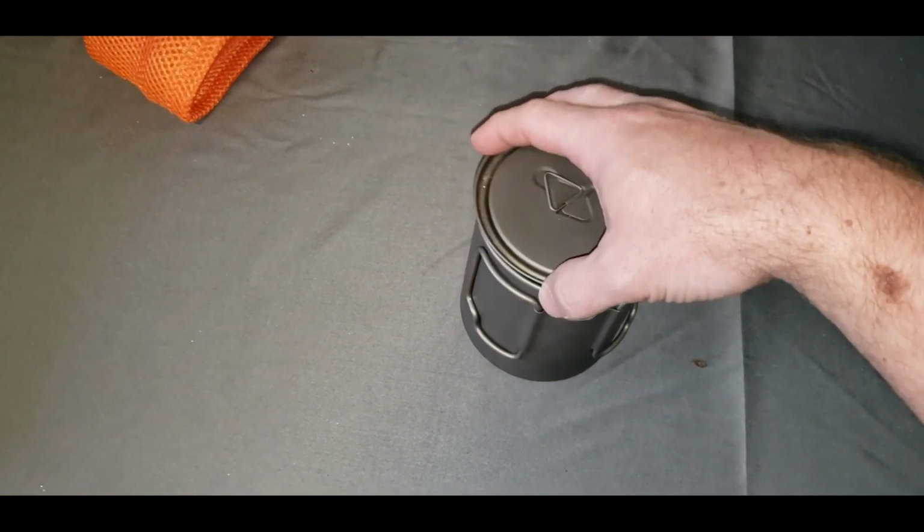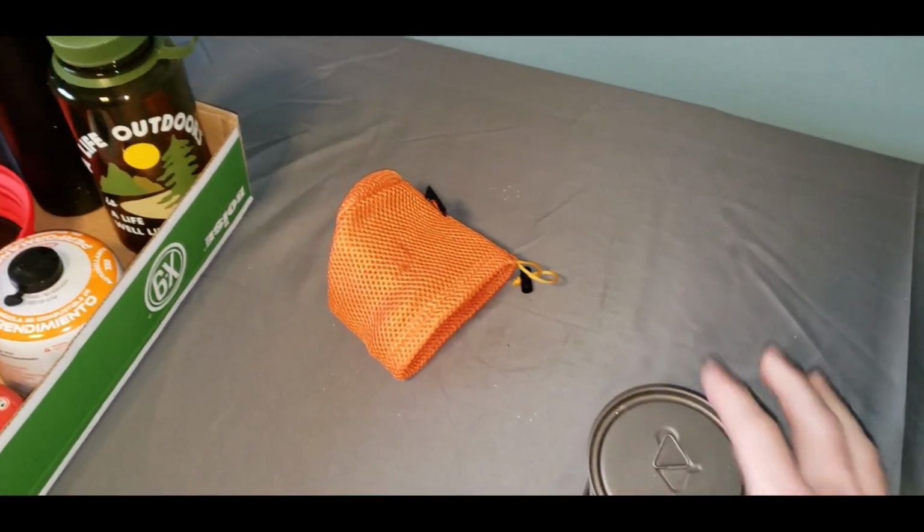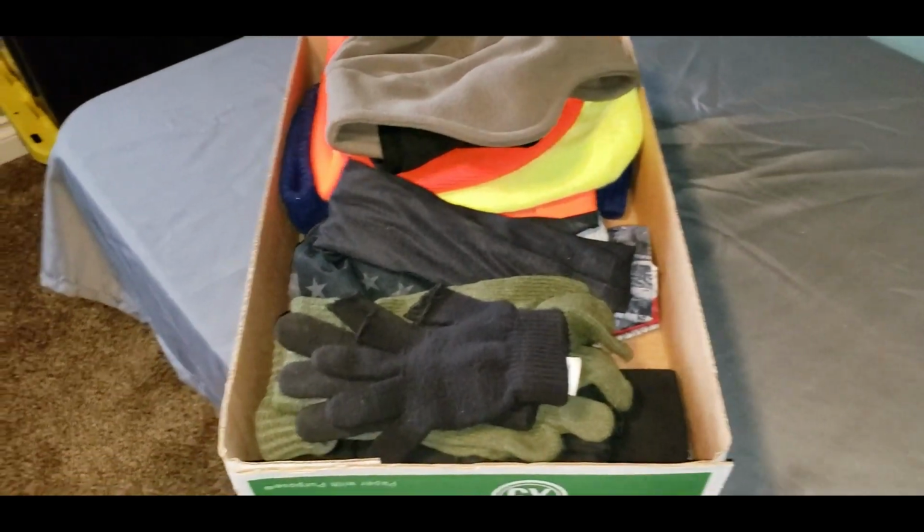When you put the lid on, it's all safe and secure, nothing can get damaged, nothing rattles. Nothing worse than a rattle when you're going down the trail. The next box would be for keeping you warm.